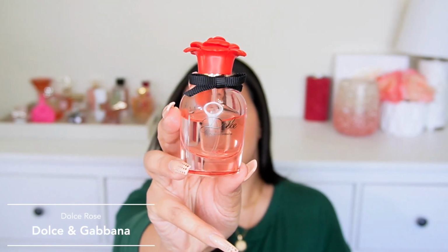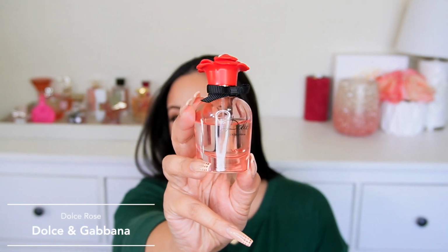Next up, I have been really using this one up a lot as well, and this is the Dolce & Gabbana Dolce Rose. As you can see, that dent is pretty big as well. This one's just your fun, fruity spring fragrance. You don't have to think too much about it. I get a lot of apple in this one. Very fresh, shampoo, clean, right out the shower. Not trying too hard type of fragrance.